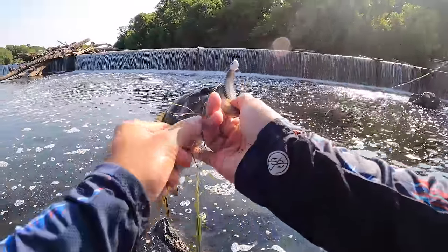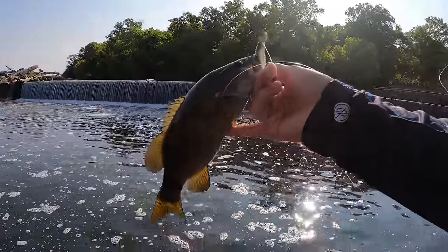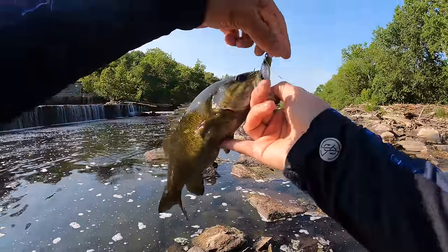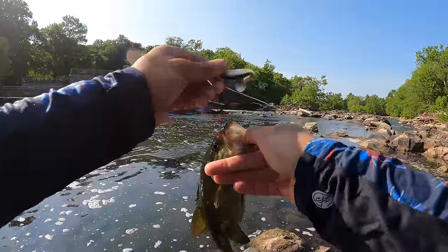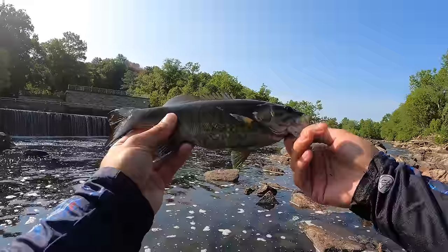And this, my friends, is exactly what we look for in a place like this. Beautiful, healthy river smallmouth. Let's go ahead and get him unhooked. I'll show you guys what bait I'm using in a second. But let's get this nose piercing out of you, buddy. Let's go ahead and check you out. Nice and plump.